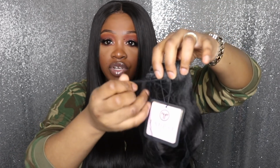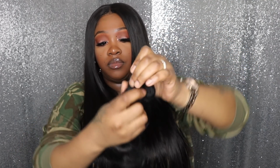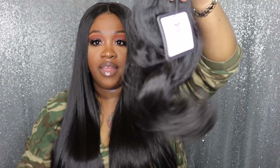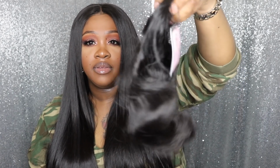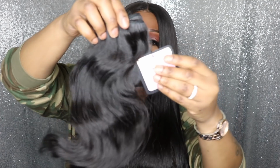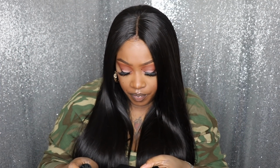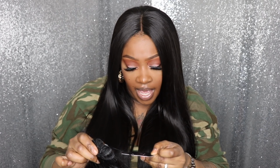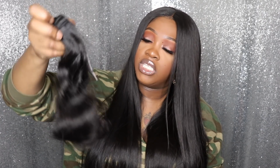So the packaging is really nice. It comes in a hairnet, and this is the pattern. It's like a wavy. It's very pretty. Okay, so this is the Vietnamese Wavy, and this is in 14 inches, and I have 3 bundles of 14 inches as well as a matching closure.